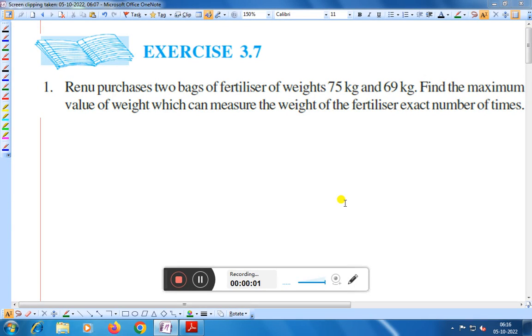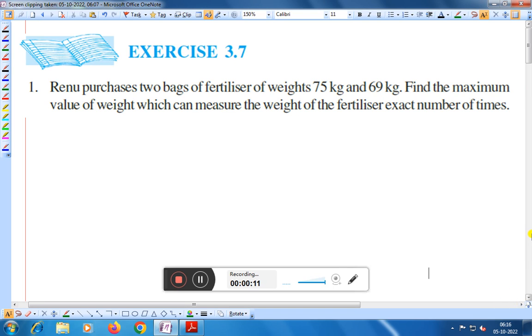Hello friends, today we shall discuss exercise 3.7 question number 1. Question number 1 is: Renu purchases 2 bags of fertilizers of weight 75 kg and 69 kg. Find the maximum value of weight which can measure the weight of the fertilizer exact number of times.